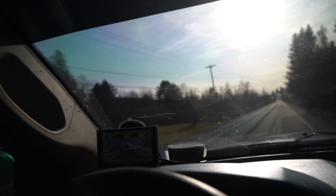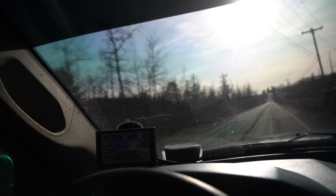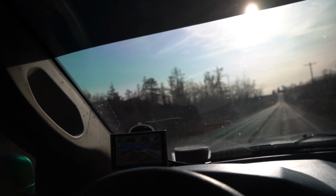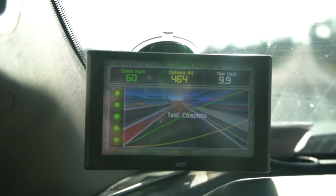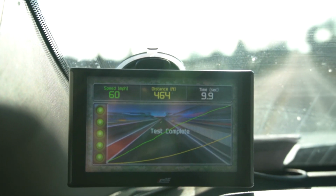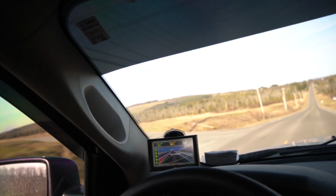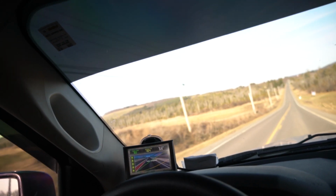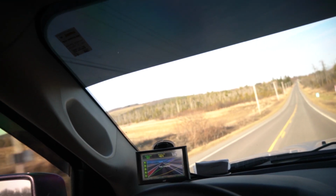So our test result was 60 miles per hour in 464 feet and 9.9 seconds. I did not have my foot buried in the throttle. We're going to try it one more time though. This time I will get into the throttle a little bit more and see if we can get us a faster time. All right, I'm going to pull over right up here. We got a car up behind us, so I'm going to let them get past us. Then we'll reset the Insight CTS2 and we will redo this test.